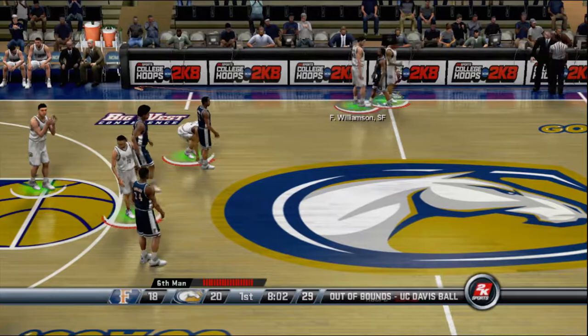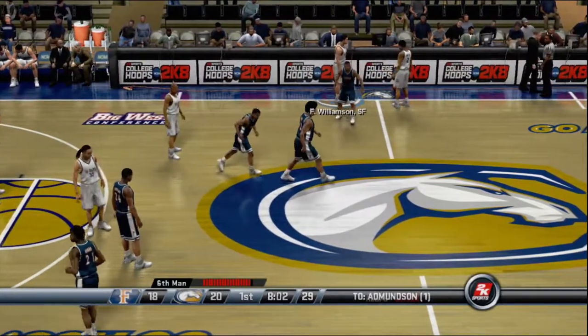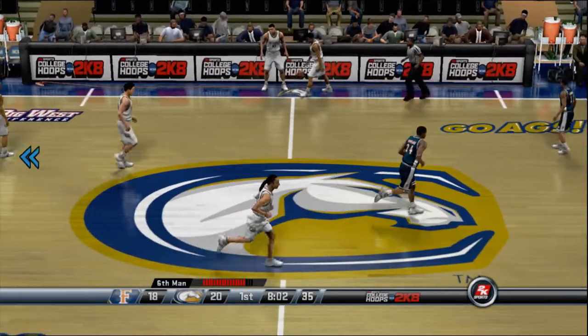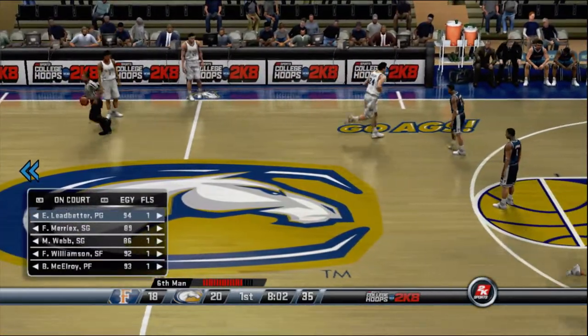He's out of bounds. Stepped on the out of bounds line. That is a turnover. Crowd's getting loud. He lost track of where he was, Vern. That's just not heads-up basketball.